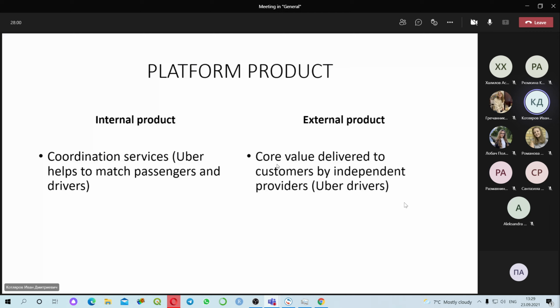Normally, a company produces a product itself. So in the case of a taxi company, the company would own taxi cabs, taxi cars. It would hire drivers, and it would deliver taxi services itself, as you understand. In the case of platform products, there is a very different situation. We should distinguish two types of products: internal products and external products. Internal products are products produced by platforms themselves.